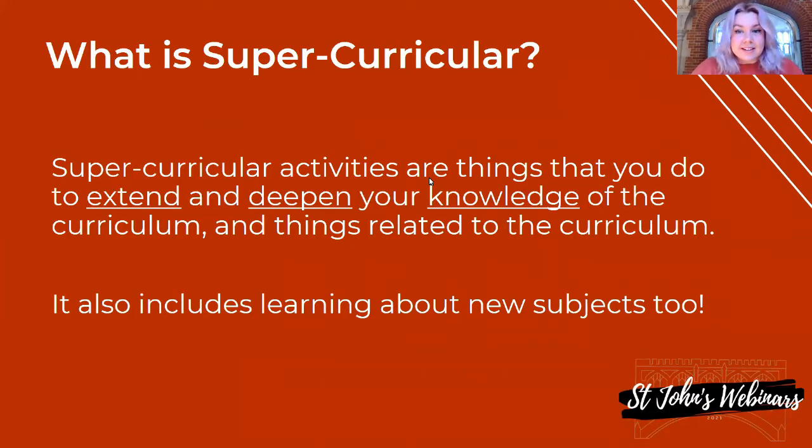So what are supercurricular activities? Supercurriculars are things that you do to extend and deepen your knowledge of the curriculum and things related to the curriculum. That can be your school curriculum or the uni curriculum, really anything that is linked to the subject that you would like to study. It also includes learning about new subjects as well. And I think particularly thinking about what is not covered in your A-level curriculum, but you would like to learn about, can be quite a good place to start in thinking about supercurricular.